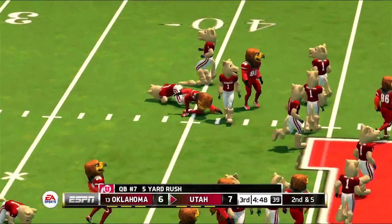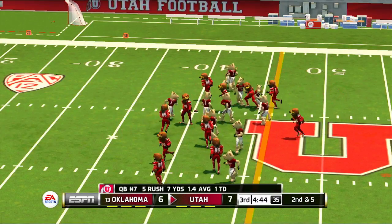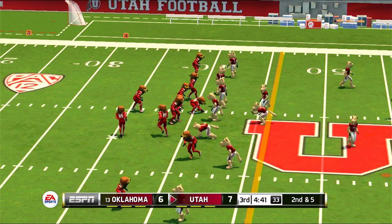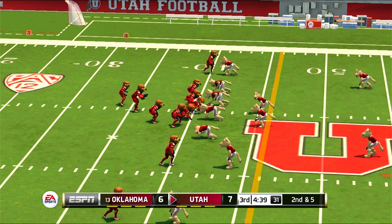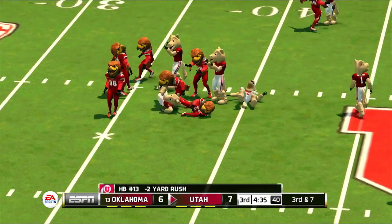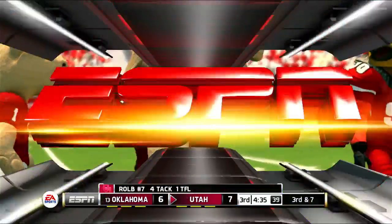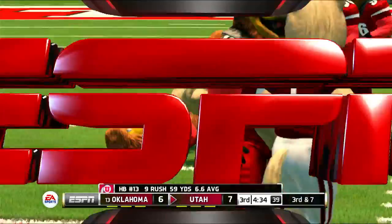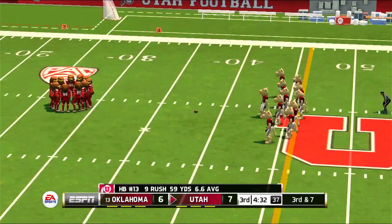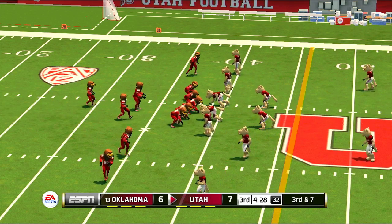Takes it up the middle for a nice run. That brings him second and five. Run play, and he'll lose yards. Two-yard loss for the halfback. That's a loss of 2 yards on the play. That makes it third and seven. It's third and seven. Ball on their own 38.